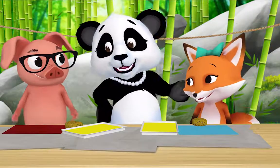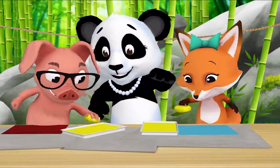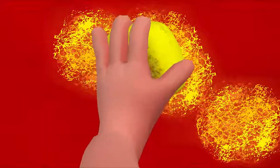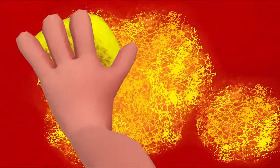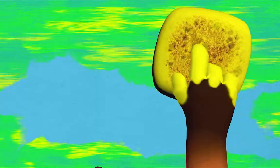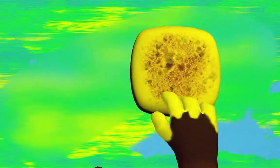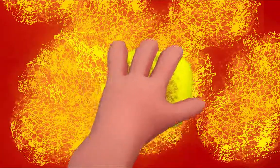Great. Now, pick up a sponge. Dip it in the yellow paint. And start painting. Oh, look! My paper is turning orange. Because red and yellow make orange. My paper is turning green. That's right. Look how smooth it looks. I'm tapping my sponge. It looks rough, like rocks.